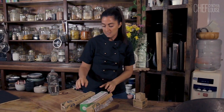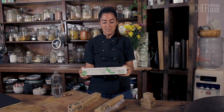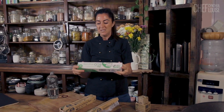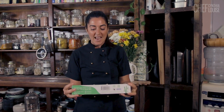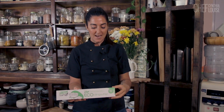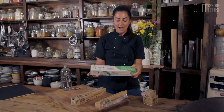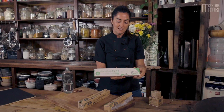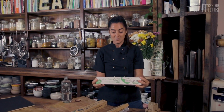So I use plastic wrap like everybody else does. I call it a multi-purpose Glad wrap. It's made from sugarcane. And what's really cool about it is that it's vegetable-based, it's recyclable, it's sustainable, it's BPA free. It's kind of like the best choice. It's called Super Wrap. And it's super cool.